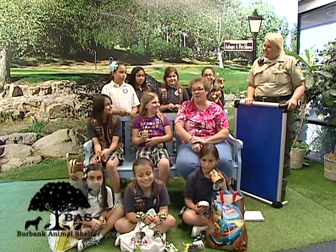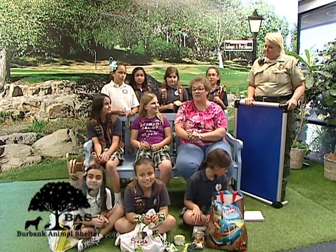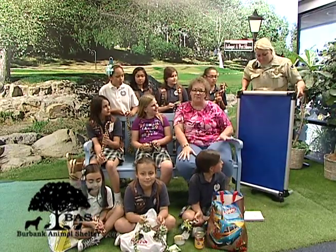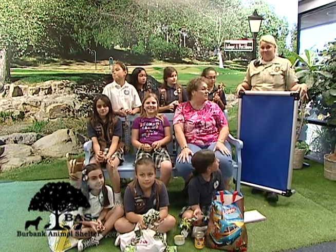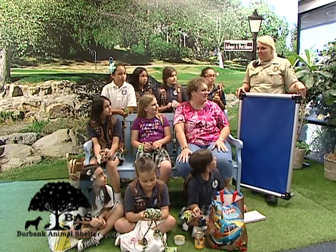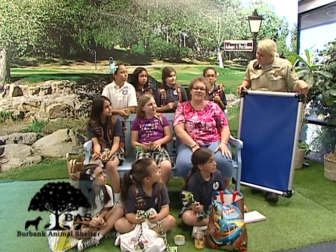So what her Brownie troop did is they collected money and did a food drive at their school. They've got toys, they've got bags of food, and they got these awesome beds that we've been trying to fundraise for. These are the Kuranda beds. Yeah, these are amazing beds that keep our puppies off the ground. They donated 10 of them.